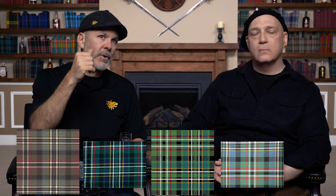Within the standard color palettes, weathered, modern, muted, ancient, and Mac, I'll bring you in for this one as well. What color palette within the standard color palette of clan tartans do you prefer? I lean more towards muted. Muted? Okay. Erik? Same. Muted or weathered. Okay. I probably lean towards weathered because I like the earthy kind of vibe to it.